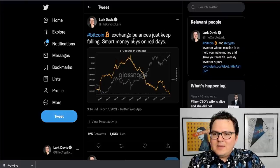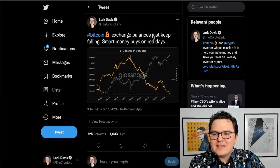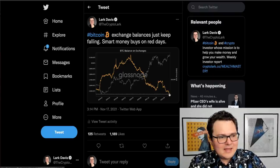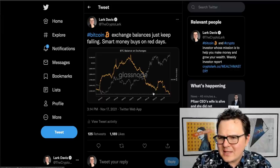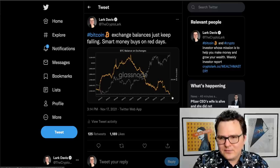We're also seeing this Bitcoin exchange balances just keep on falling. Smart money, of course, likes to buy on the red days. We see an acceleration of buying happening on the chart just here. Pretty amazing chart, this balance on exchanges chart, actually. But, you know, rather similar to the one we just looked at. But just want to bring this up as well, because that balance on exchanges, it just keeps falling.